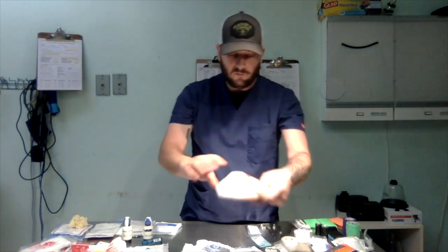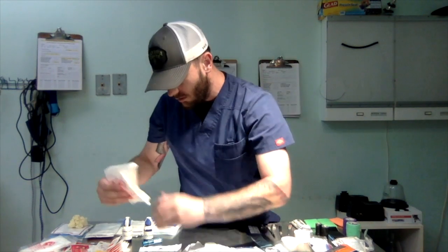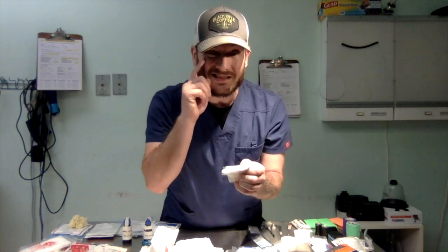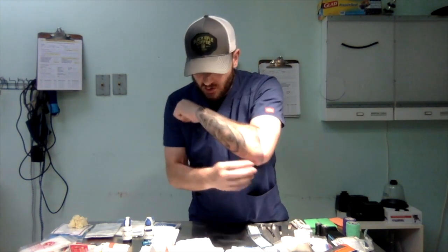Also, for our lighter bleeders, I got a bunch of 4x4 gauze. Even for the little guys, say your girlfriend punches you in the eye and you got a little nick, it's kind of bleeding there. So we got 2x2 gauzes. They're great for little wounds out there in the field. If you accidentally rub against a branch, or you fall and hit a rock and you got a little cut on your elbow, it's good for those.